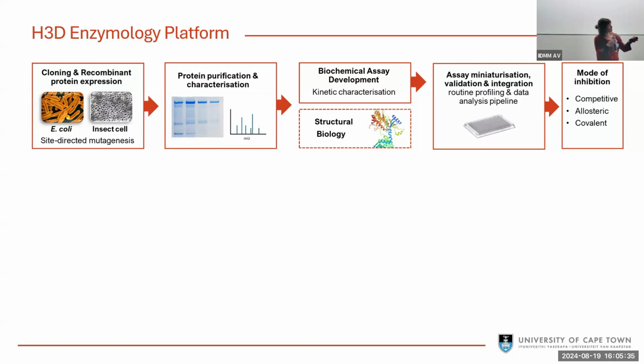We do multi-step protein purification and then biochemical assay development. What I learned quickly as a postdoc, when I first set up the first enzyme assay for PI4K, which was H3D's flagship target, and told the chemists I have an assay, was that the next week they asked, how many compounds can you test?